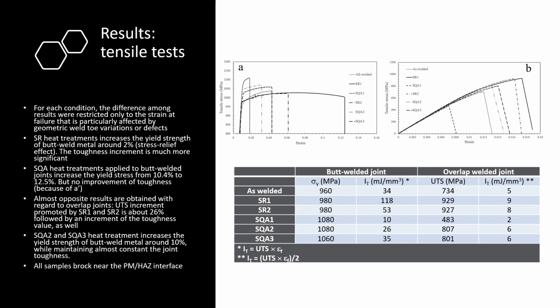This is due to the increased amount of alpha prime phase in the microstructure of the weld bead after quenching, followed by its partial decomposition to equilibrium alpha and beta phases, according to the dwell time.